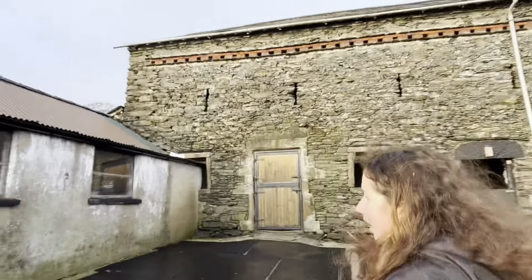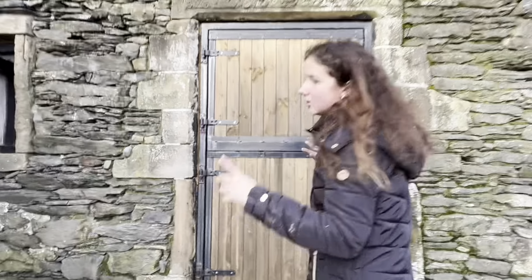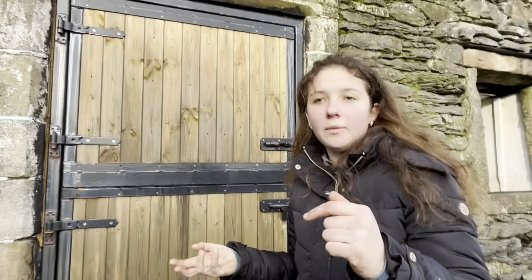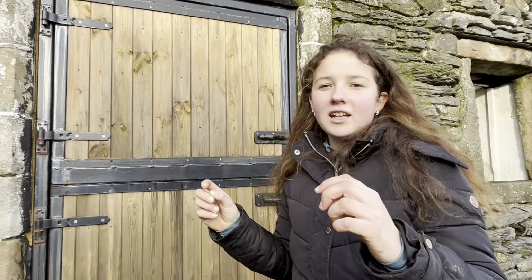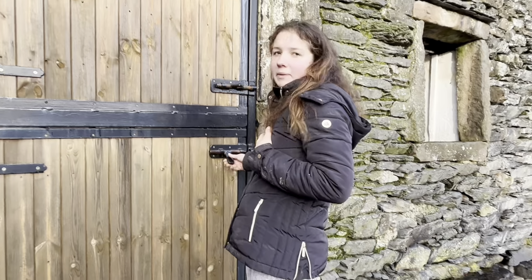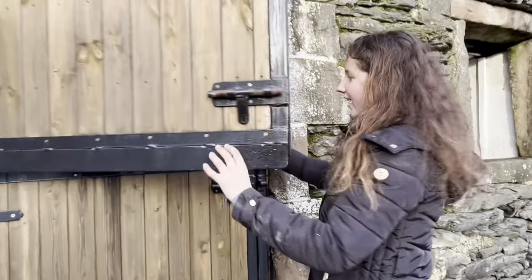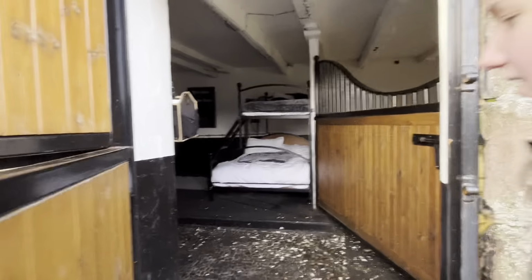In here is the stable stay yard. I'm not going to show you in here, but in here is the workshop. We're not allowed in there during stable stays. So if you're staying in stable stays, don't worry, there won't be people popping in and out of the workshop. You won't know if they're coming in and out. We won't be coming in and out of the workshop because when there's a stable stay, we don't come in it because we respect people's privacy. Right. And in here is stable stays.